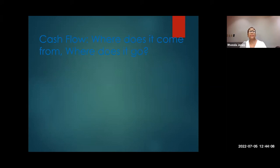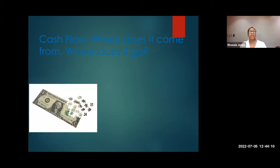So where does it come from and where does it go? That's what we want to know. Operating expense and non-operating expense.